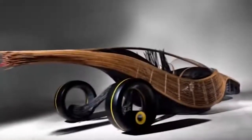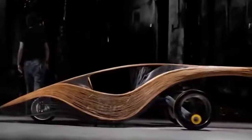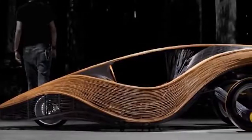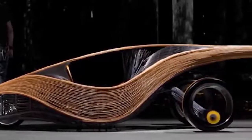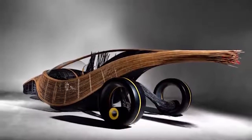Number 8. Phoenix Bamboo Car. We've known for a long time just how versatile bamboo can be. Not only is it a delicious snack for a panda, but it's also something we use to make cutlery, bedding, bicycles, clothing, cutting boards, and more. Now though, we could be making cars out of it.